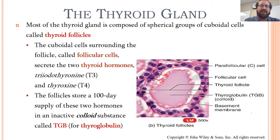So these cuboidal cells are most notable for secreting the hormones T3 and T4 into this space in the middle of the follicle. But T3 and T4 are not water-soluble hormones. They are among the lipid-soluble set of hormones. And so to store them for a long period of time until they're ready to be released, they're packaged in this pink colloid substance here called thyroglobulin, TGB for short.